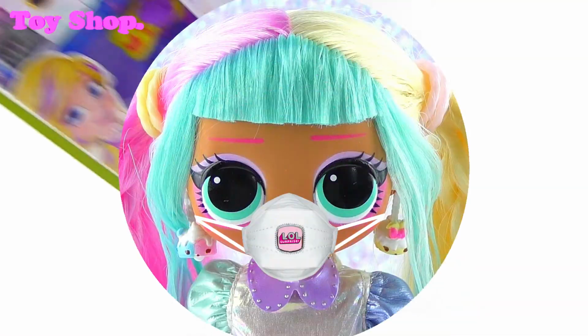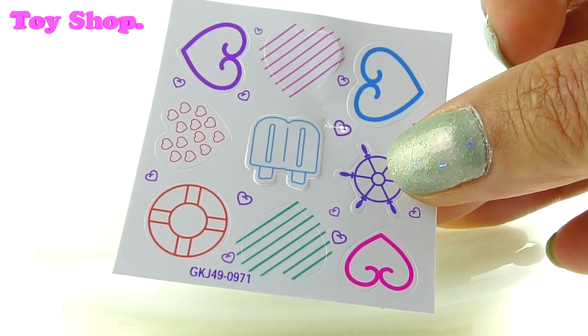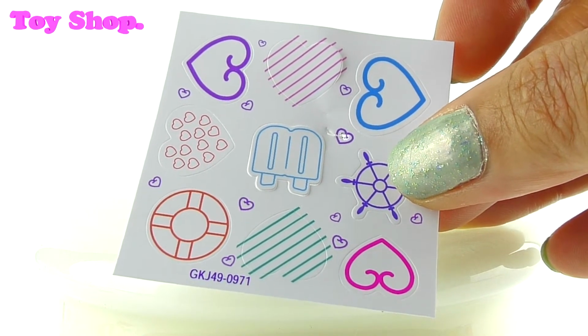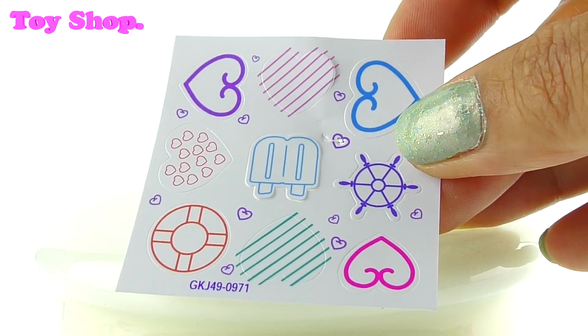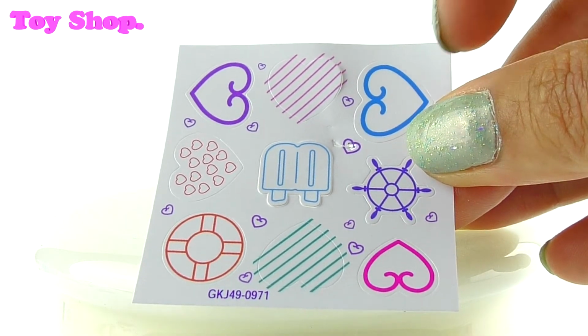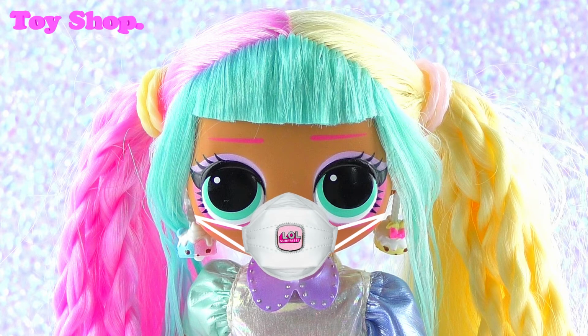Okay, Aki, what's up first? Well, first of all, we mustn't forget our Polly Stick stickers, so we can stick the girls wherever we like. Oh yes, and we've got lots of things today, Aki. Lots of different things. Yes, we've got a float, and we've got a ship steering wheel. Yes, and look, we've got some sweet sails. And we've got lots of hearts.